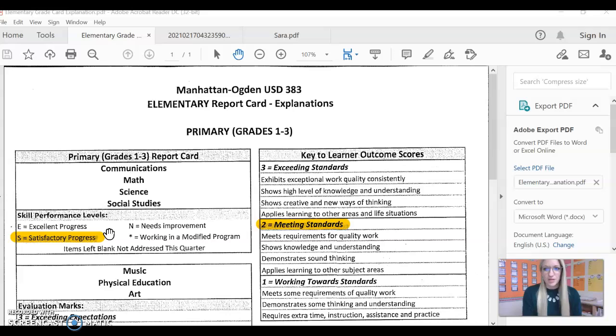I just wanted to make sure that we had a way to share Sarah's progress with you, even though we couldn't meet via Zoom. I wanted to show you the things that we would have talked about, so you can see what she's working on in our classroom and the progress that she's making. So this is what we would have talked about. I'll show you some things here on the screen that will be her report card and some work samples.